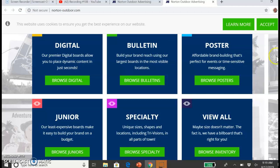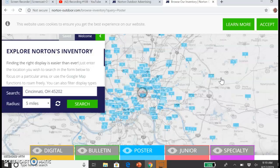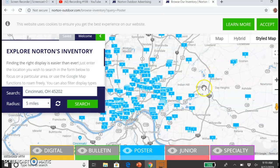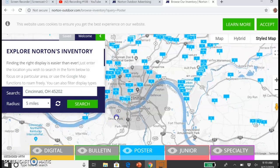Let's take a look at poster inventory in Cincinnati. So you do a lot with maps when you're buying out of home. Explore Norton's inventory. So, 5 miles of Cincinnati. So let's see what we find here. Well, and there we go. Hopefully this will disappear now. Yes? No? Okay. So I don't know if we can move the map around.